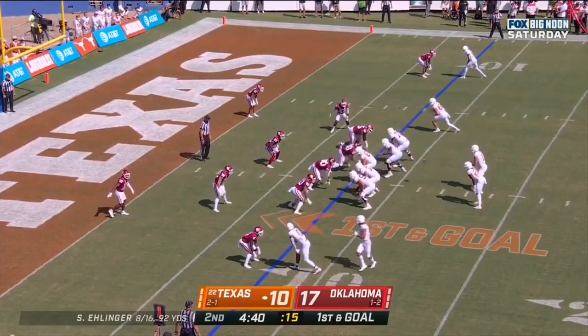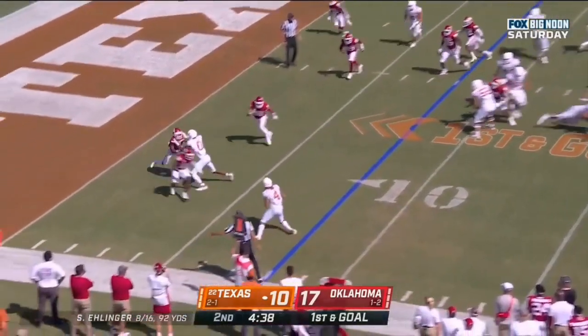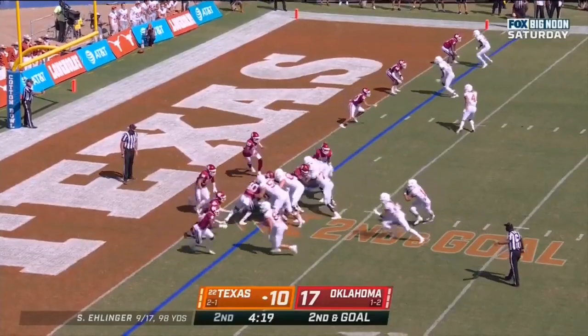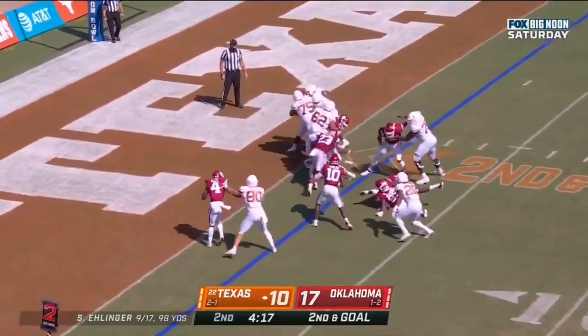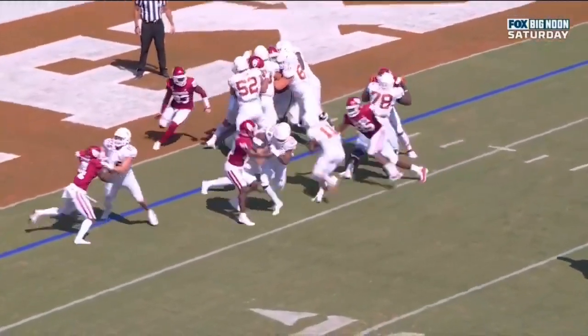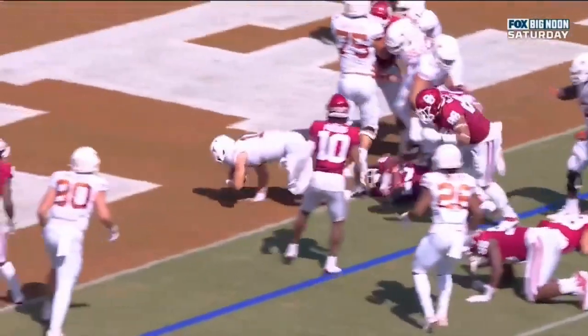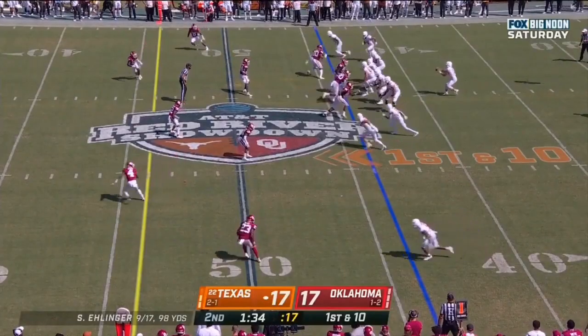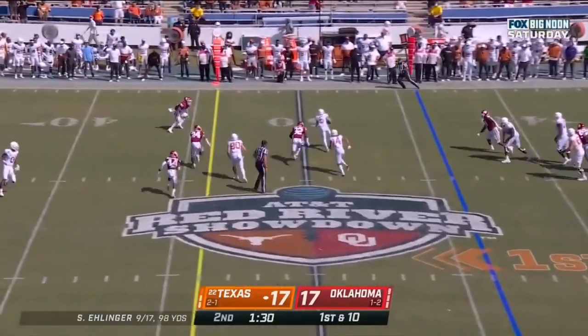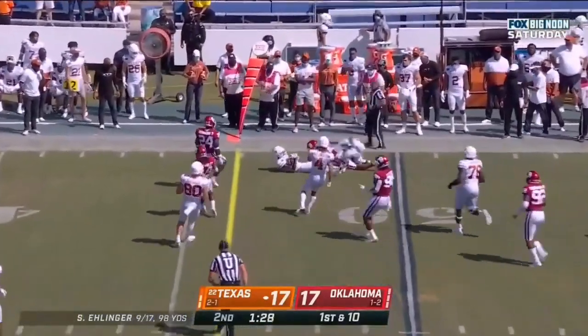Whittington in motion. Ehlinger looks his way, drops it off. Lead with the tight end, let Ehlinger run it in. And that's what he's going to do. Can he get in? Yes. Here with the defender for OU. Ehlinger. All day to throw the ball. Underneath, he has his man, and it's caught. Second and two.